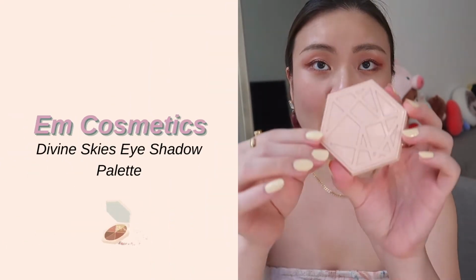And yeah, so for eyeshadow, this is my number one choice. Now again, I do include another palette here, and I actually just bought this palette not long ago, and I've been trying it out a couple of times already at home, and I absolutely love it. This is the M Cosmetics Divine Skies eyeshadow palette.